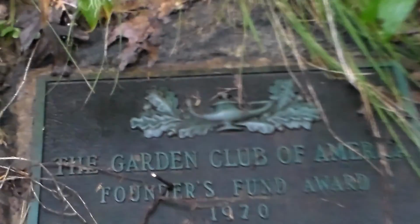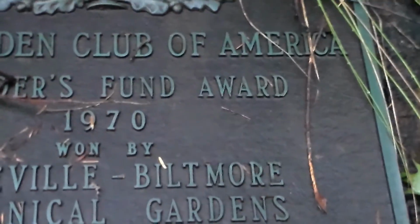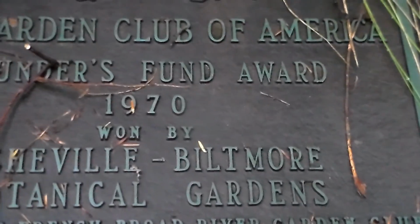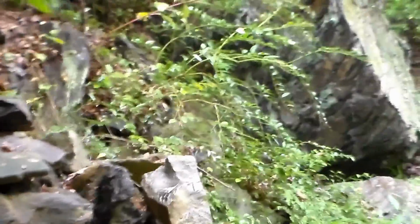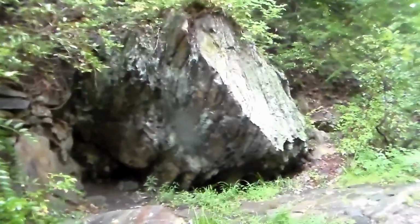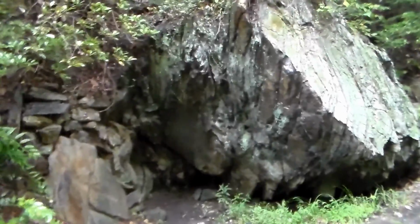And here's a plaque that says the Garden Club of America Founders Fund Award 1970 was won by the Asheville Biltmore Botanical Gardens. Okay, that's a nice little award that this park has won. And again, there's some beautiful rock outcroppings here, and some beautiful little sculptures created by the rocks outcropping.